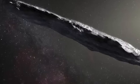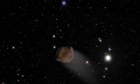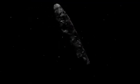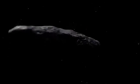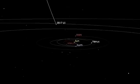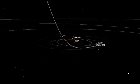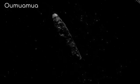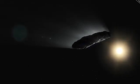And it wasn't just its looks. Oumuamua was tumbling, not spinning neatly on an axis like an obedient asteroid. Tumbling chaotically, as if something had smacked it hard, somewhere, sometime, long before it reached us. A collision? A gravitational slingshot gone wrong? Who knows? But it clearly wasn't a calm, minding its own business kind of traveler.